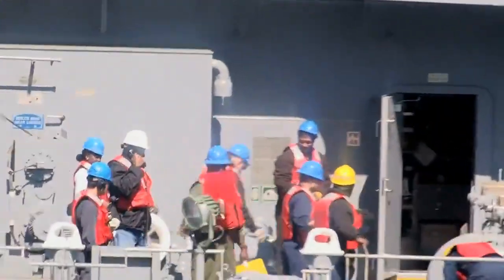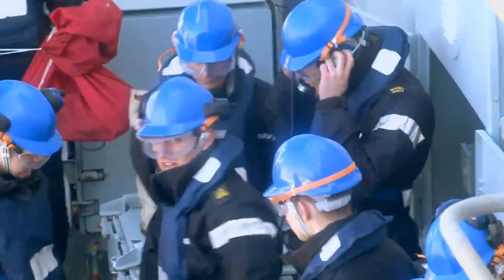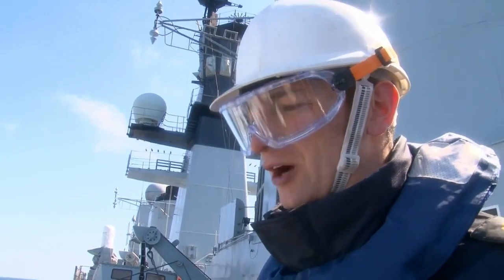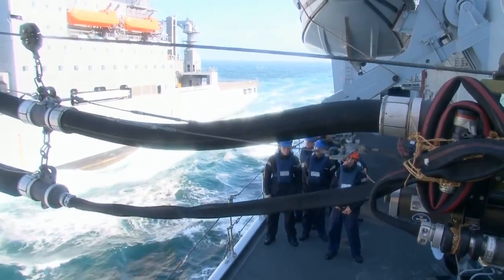Is someone on those comms? Get someone on and tell them to start pumping. Been a bit of confusion with the RASBAT signals, but we've worked out quite well because they've sent the comms across. The comms are working really well, so we're not relying on the bats. We can speak to the tanker and tell them exactly what we want to do. I need to know as soon as you're receiving fuel.